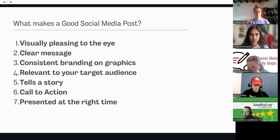Another thing is visually pleasing. It shouldn't be confusing to the person. So you should have at least one focus that you want your person to look at. What is one thing you want your audience to look at on that social media post? Or what is one concept do you want your audience to take away?